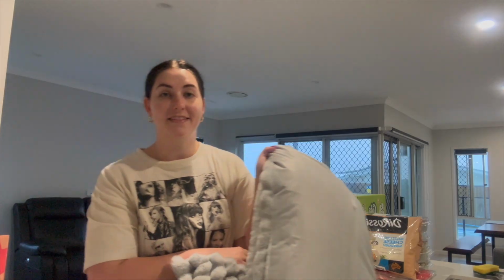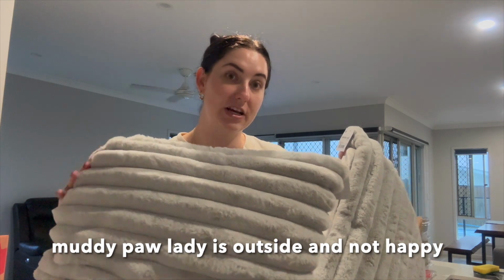And then the last things that we got from Kmart were these cushions. I just felt like we needed new fresh ones for our couch upstairs, and these were $19 each, and they're super soft and super big. So yeah, a couple of those.